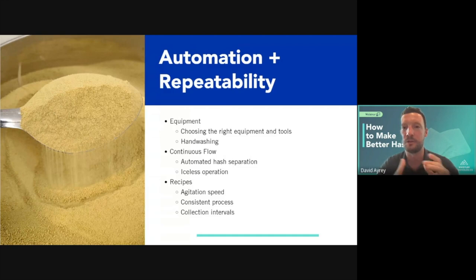And then I think when we're talking automation, adding repeatability to the process is also hugely important. It's one thing to get a great extraction efficiency in the first few weeks of an operation, but it's another thing to consistently see good quality products and a high extraction efficiency in the long run. So I'll hand it over to Andrew now to talk about some recipes and how that ties into all of this.